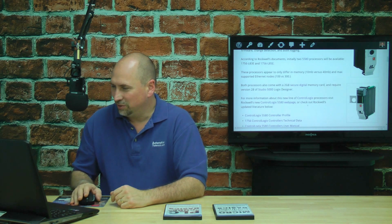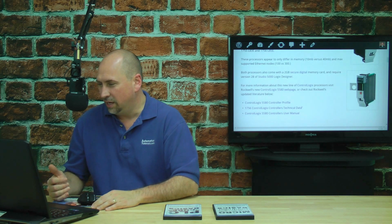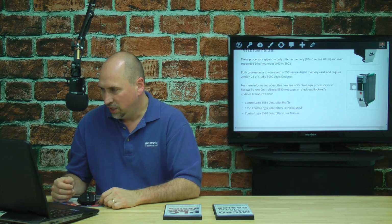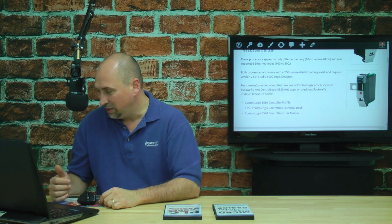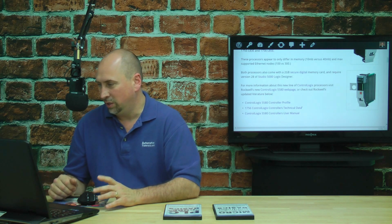Both processors do come with a 2 gigabyte secure digital SD card, and the L83 has 10 meg, while the L85 has 40 meg of memory. So, all right, why isn't it 8 and 32? I don't know, but that's good. It's more memory. It's probably more expensive though, because that does have that built-in 1 gigabit Ethernet port, which is just huge. Now you don't have to buy a separate EN2T. You have Ethernet built right into the L85E or L83E.